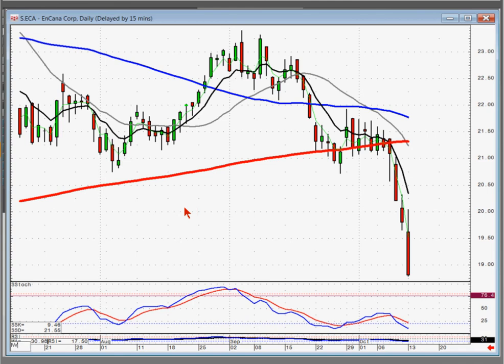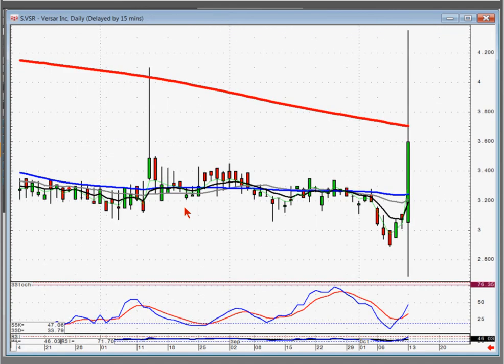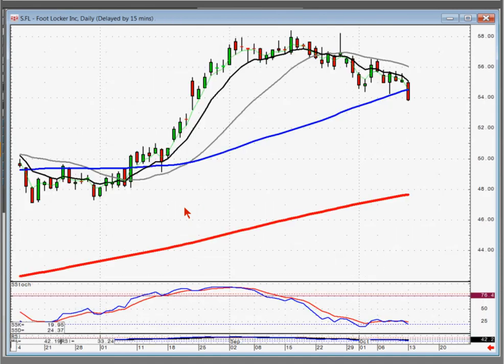Let's say the Russell 2000, just still heading down. VSR, that's a long-legged doji. I don't know what the volume is on this, but you can be buying this one on positive trading tomorrow. And Foot Locker, get ready to short this one. That more than likely it's coming back down to the 200-day moving average. There's a little gap to fill in this area. That would probably give it enough steam to get down to the 200.